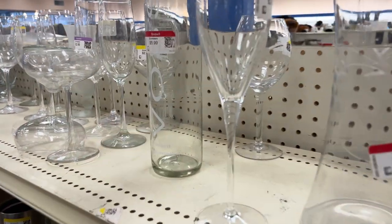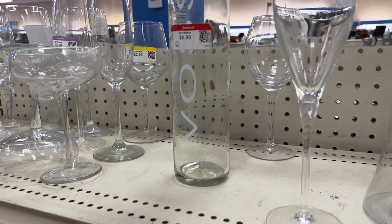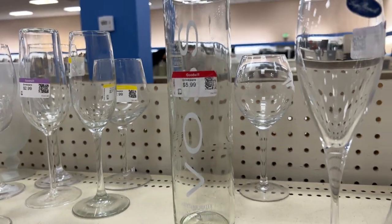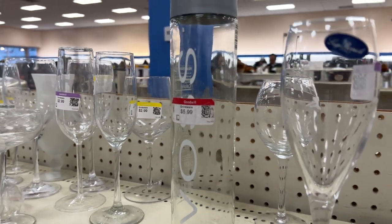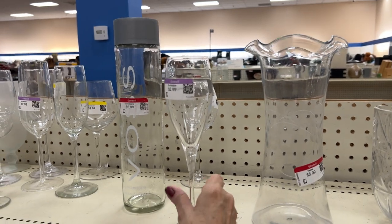Okay, I gotta call this out. Yes, I gotta call this out. What? That's an empty Voss water bottle. I know. For $5.99. What can I say? You can buy a bottle of Voss water at, like, Trader Joe's for $3.99. There's only one of these. I'm sure this is very expensive. You know what? I just have to know.